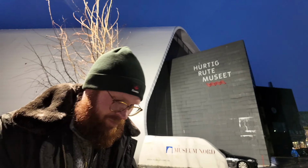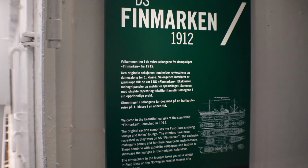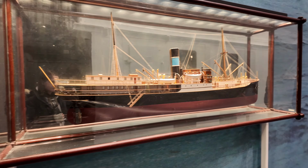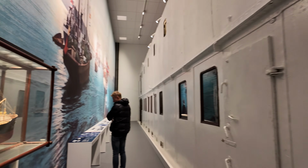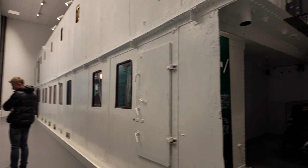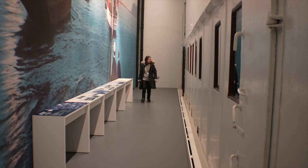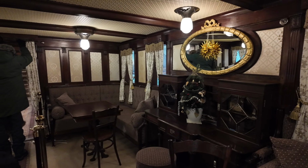No, it is how much per person? 100 krona if you're coming via the coastal route. Regular 180 krona if you're not doing the coastal route. This ship, which is inside of this building, launched in 1912. The interiors have been recreated to as they were back in the day. It shows what the first class areas would have looked like, from the smoking lounge to the ladies' lounge, and this ship used to do the coastal route that we are currently partaking in.